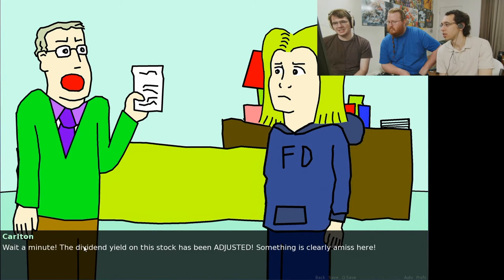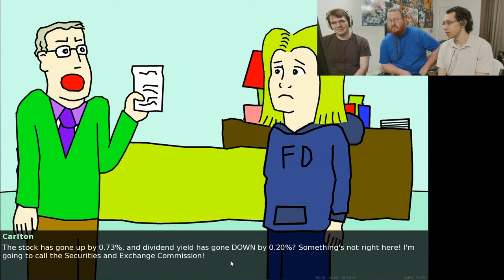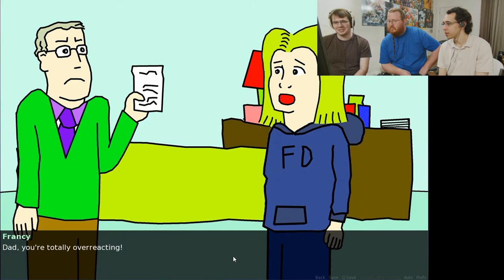Wait a minute. This dividend yield on the stock has been adjusted. Something is clearly amiss here. You're getting ripped off, Carlton. The stock has gone up by 0.73%. The dividend yield has gone down by 0.2%. Something's not right here. I'm going to call the Securities and Exchange Commission. Dad, you're totally overreacting. I'm not. I'm going to get to the bottom of this. Francie, it is the principle of the thing.